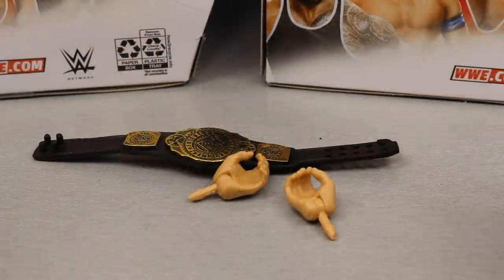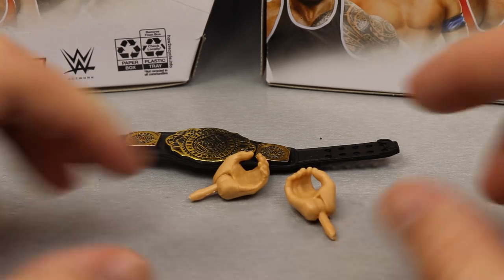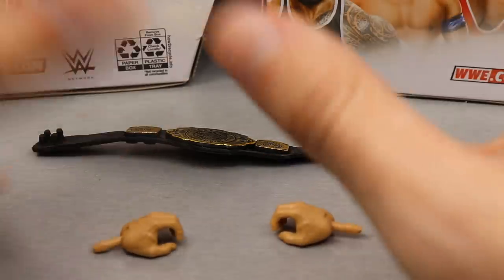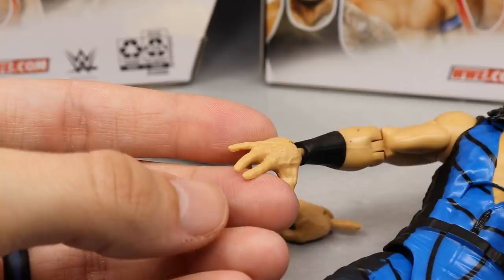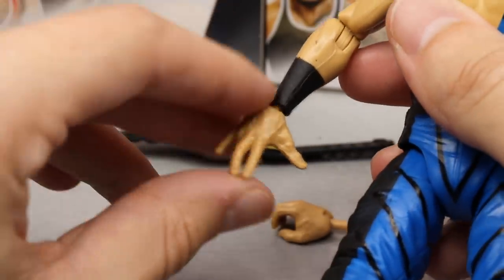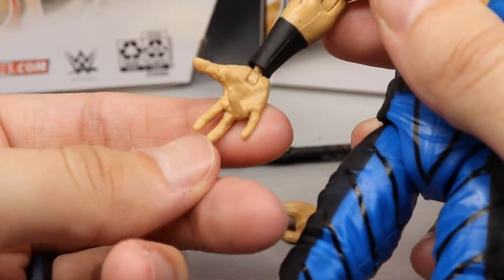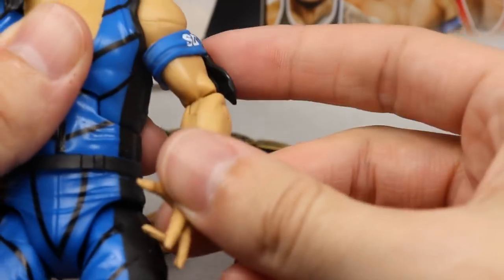So for Shinsuke Nakamura's accessories, guys, you don't actually get that much. You get interchangeable hands out of the packaging. He does come with his Shinsuke Nakamura hands. We'll show them off right here. Same hands we've seen with the Elite 63 before. This one's kind of warped, kind of going off to the left or right there, Shin. And then we also have the other hand right there. So he has his entrance hands.